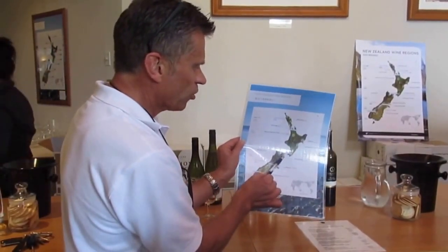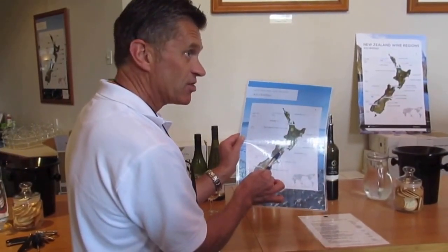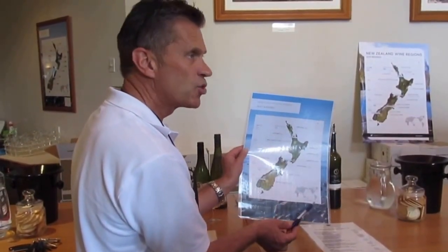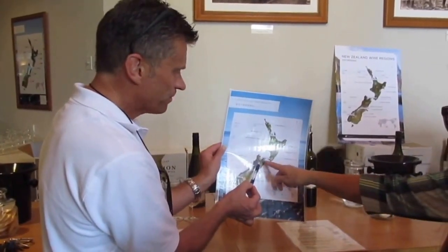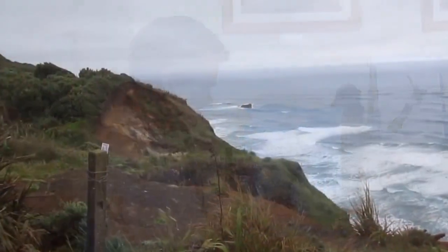Marlborough, top right corner around the town of Blenheim. This is the engine room for the industry. The total plantings in Auckland are something like 1.2%. The total plantings in Marlborough, 62%. 80% of the entire volume of that $1.5 billion industry come around this region. Just next to it you have the region of Nelson. It's all white. All the Sauvignon Blanc, Chardonnay, Riesling, Gewürztraminer and Pinot Noir.